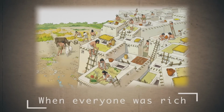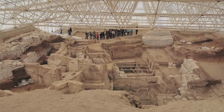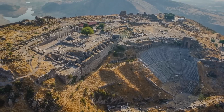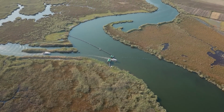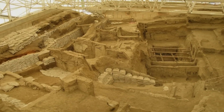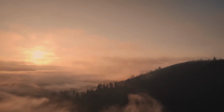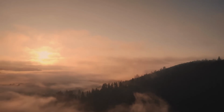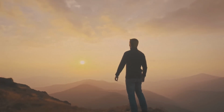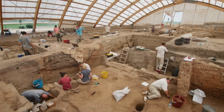When everyone was rich. In 1958, archaeologists made a discovery that was not inferior in importance to the discovery of Troy. In the valley of the Konya River in Turkey, the attention of researchers was attracted by an unusual place, which the locals called Çatalhöyük, or Double Hill. The largest of the two hills was 17.5 meters high, and archaeologists hoped to find something of interest here. The discoveries made in Çatalhöyük exceeded the wildest expectations.